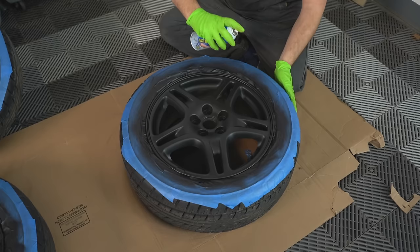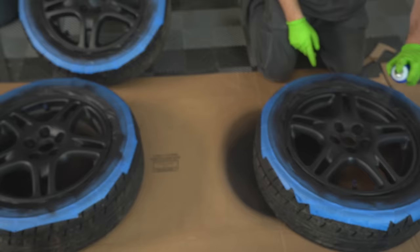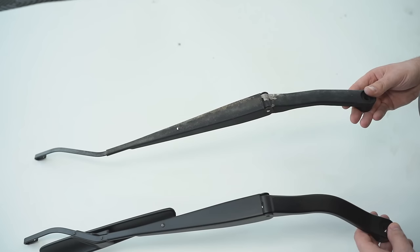And now we can hit the rims with the last layer of Plasti-Dip before letting them completely dry and taking the tape off. And you have to admit, they look so much better than when we started. And while we had the paint out, we also did the windshield wipers and re-dyed the shroud that goes below them.